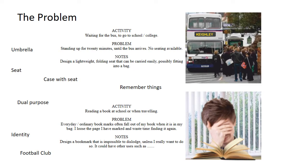The next one we're looking at is reading a book at school or when traveling. Again, that could be interpreted as a mobile phone, possibly. The problem: everyday bookmarks often fall out of the book when it's in the bag, I lose the page and waste time finding it again. So could it be dual purpose? Could it be about your identity? Could it be about the football club you like or the music you like? Could it help you remember things? And again, is it complicated and in-depth enough for you to access those marks?